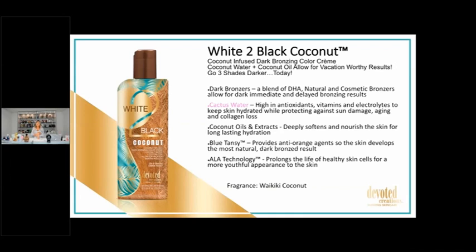It has a new ingredient, cactus water, which is really high in antioxidants and vitamins and electrolytes, and it's really good for hydrating your skin and protecting against any sun damage or anti-aging. It does have coconut oil and extracts in it. Obviously, any of our coconut products, we like to include coconut ingredients in it. So we do have those oils and extracts in it that are really good at just softening and nourishing your skin. It does have blue tansy in it to counteract any orange tones. And then it also has our ALA technology in it, which is just going to prolong the life of your healthy skin cells. So it's going to give you a really nice youthful appearance. And then this one actually smells amazing. It smells like Waikiki Coconut from Bath and Body Works. So if you have smelled that candle or that fragrance, that's exactly what this smells like. And I love the smell of this.